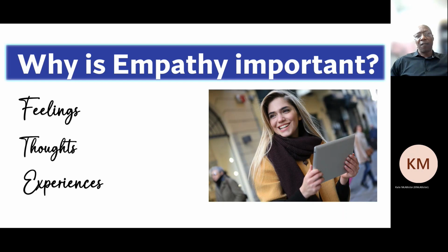Empathy is a critical element of design thinking because it helps designers understand the needs, wants, and the perspectives of the people they're designing for. By putting themselves in the shoes of their users, designers can gain a deeper understanding of the challenges and opportunities that their users face, resulting in more intuitive, useful, and enjoyable products and services.